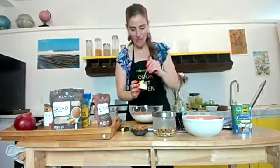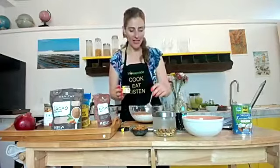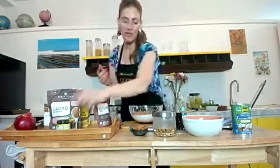It smells like heaven, and we're going to add 1 teaspoon of this. So look at that, it's like a proper vanilla paste. I've been really enjoying this product. I use it rarely. Again, it's one of those treats I buy for myself and then it lasts 6 months.